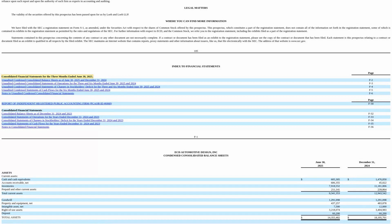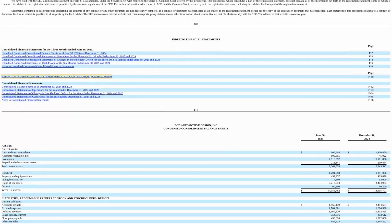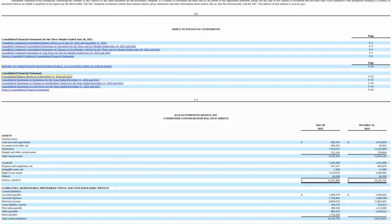The auditor's report is pretty direct. They express substantial doubt about the company's ability to continue as a going concern. This means they are not sure the company will be around in the next year or so. Their balance sheet at the end of 2024 shows total liabilities of over $37 million against total assets of about $18 million. That is a negative net worth and a huge red flag.